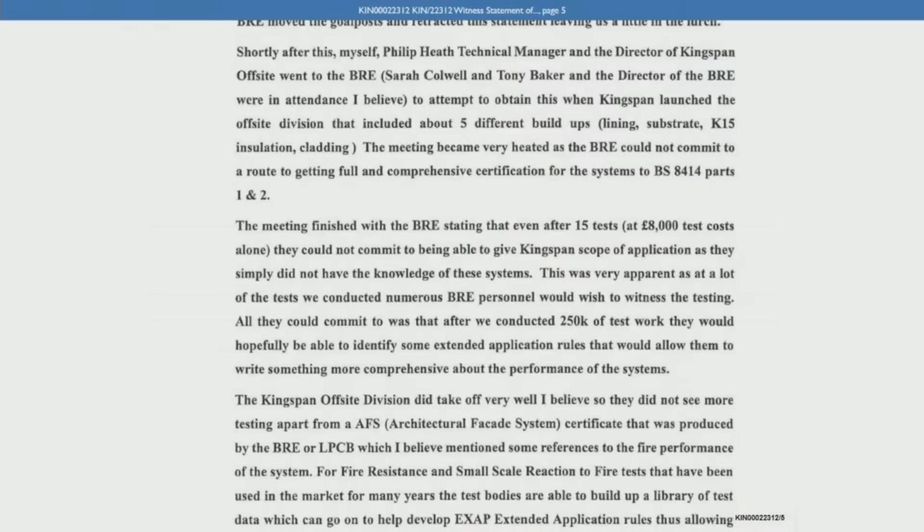Yes, I do. Now, I've been reminded that according to Mr. Meredith, he thinks this meeting was sometime after 2006 and before Kingspan Offsite performed their own 8414 testing. So it will be in around 2006 that this is likely to have happened, we believe. Right, okay. Does that help at all? Not particularly, no. Can you help us? You've said that you do recall the BRE retracting that statement about extended applications. Why is that not mentioned anywhere in your witness statement?